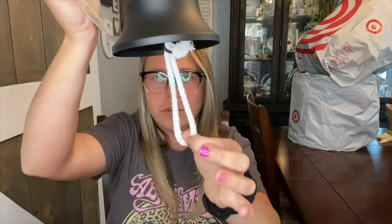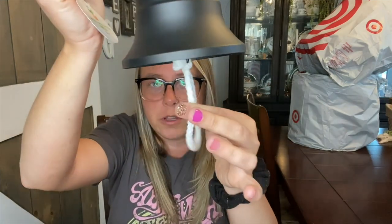which is really weird. So anyways, I'm planning on using this in our kitchen. I'm gonna hang it along one of the walls. I think it would look really cute. I am gonna switch out the string. I'm probably gonna put a little twine ribbon on it, maybe no ribbon at all. I'm not 100% sure, but I'm definitely gonna switch out the white string.